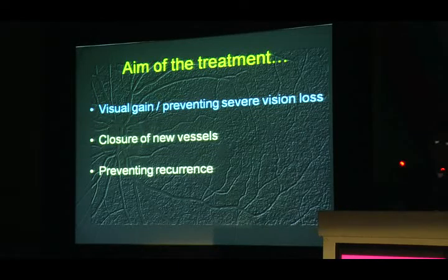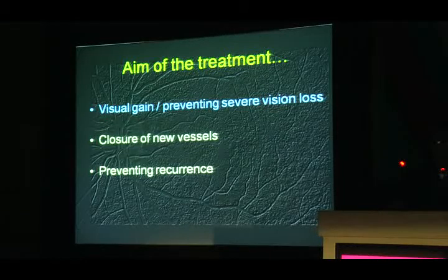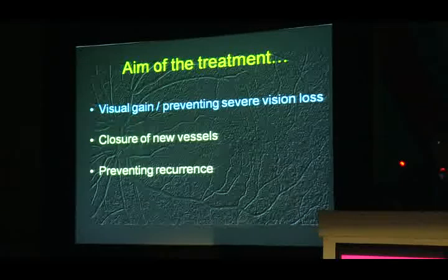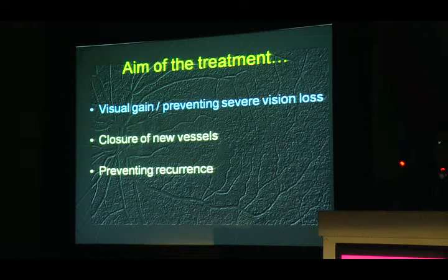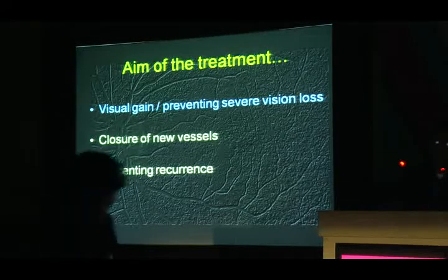Now the secondary gain, which we are still looking for, is the closure of the new vessels and preventing the recurrences. So by this way, actually you are going towards the primary aim. Though it is the secondary aim, these are the primary things which can give you the visual gain.